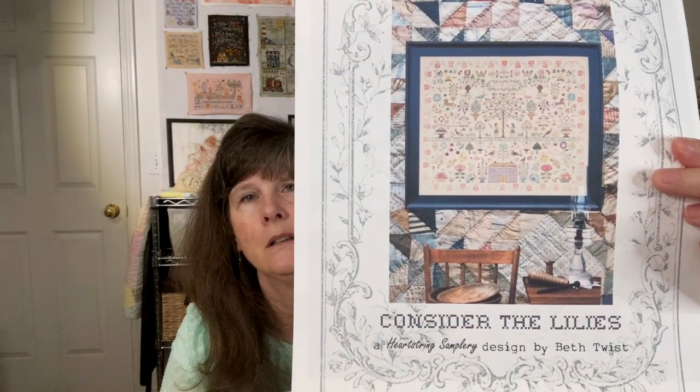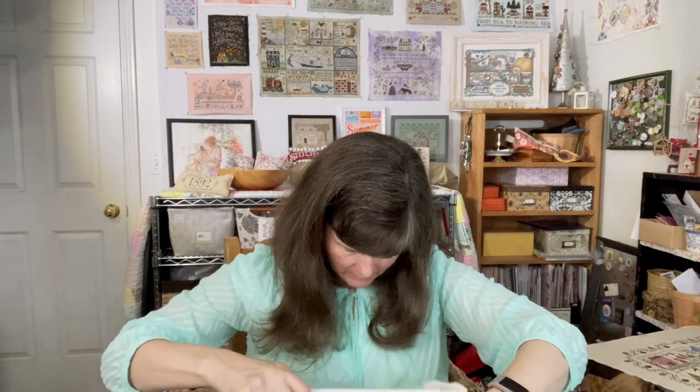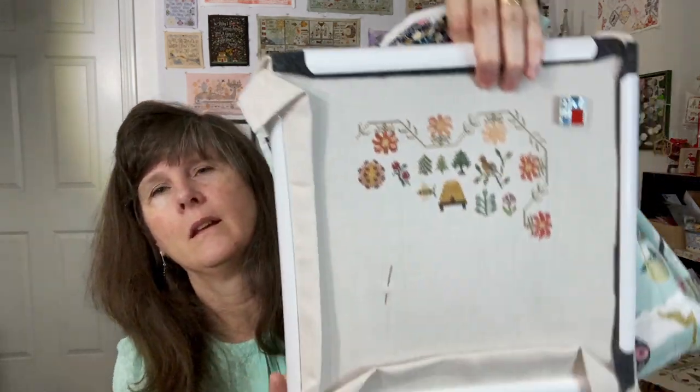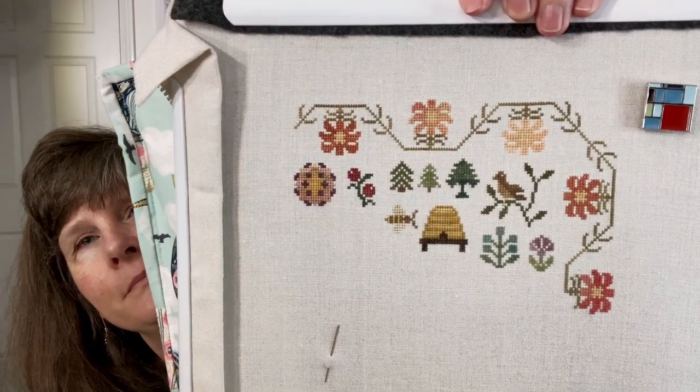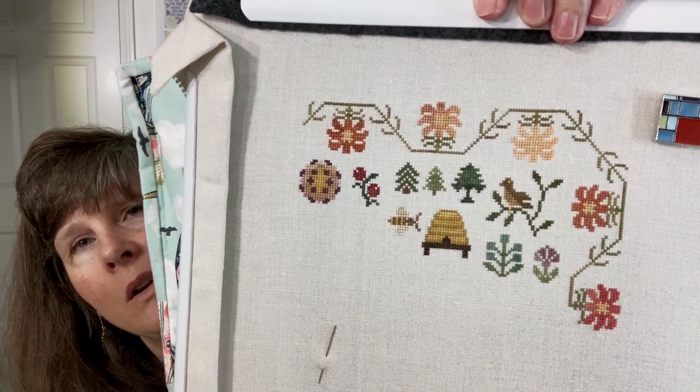All right, I worked on Consider the Lilies a little bit. This is Consider the Lilies by Heartstring Samplery. I am stitching it. Oh, there it is. It's hiding. On 46 count flax by Zweigart with the called for threads. And this is what I have so far. One strand of floss over two fabric threads.